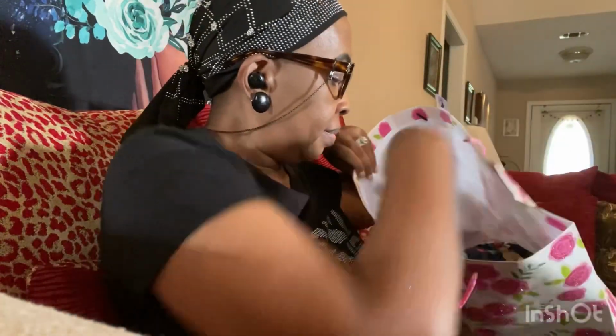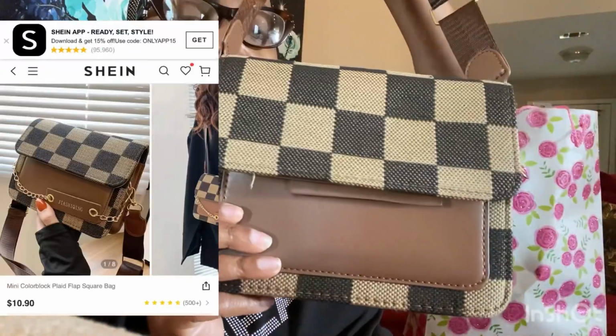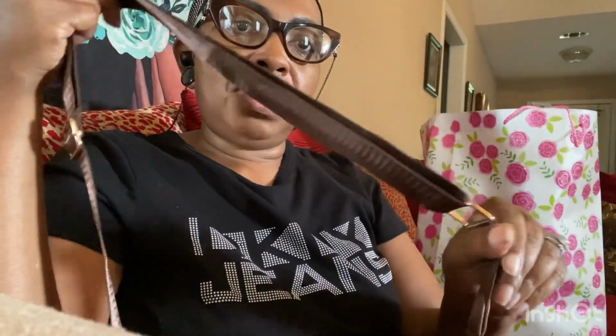Okay. And the next thing I got was this little bag. Now, I hate when the straps go like this, but I'll fix it and make it look more presentable before I put it back in the bag. I got this little bag from Shein for her. That's how it looks on the front. This is the strap. Like I said, I don't like when it tangles up like that. Well, now it's back to normal. There it is. That's how it looks, and you can adjust it.